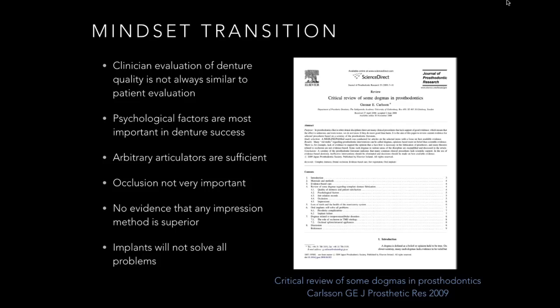He made an excellent case that most of the factors critical to denture success are not actually the factors that we think are important. Psychological factors, in his opinion, and he argued it very eloquently, are the most important in denture success. He felt that arbitrary articulators and no face bow would be sufficient. He felt the occlusal scheme, whether even canine guidance or full balance, was not important to the result of the denture. He also made a case that the impression material or means of impression was not that important when looking at clinical success.